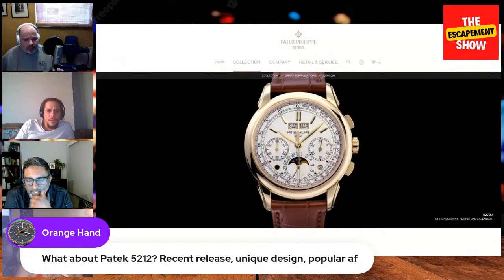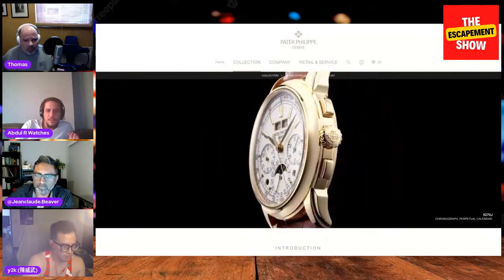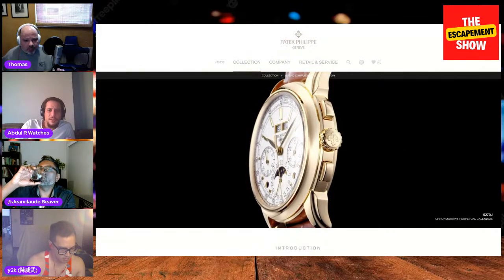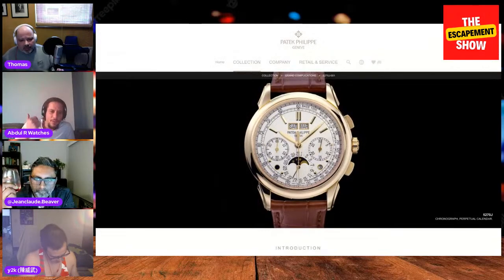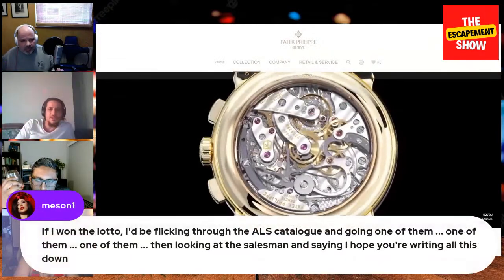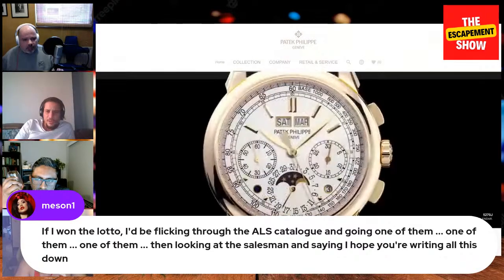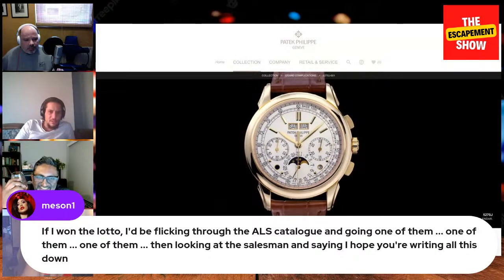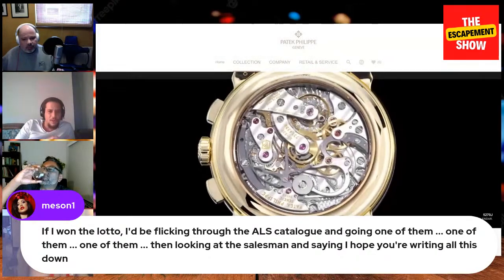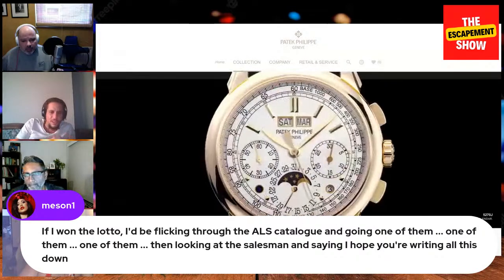Yeah, I think this watch is just iconic because of one thing. It's the perfect everything watch. You have the chronograph, you have a perpetual calendar, you have a moon phase, and you have this case design which is timeless. And I really love that Patek does these watches that when you wear them, you feel like you have everything on your wrist that you will need.